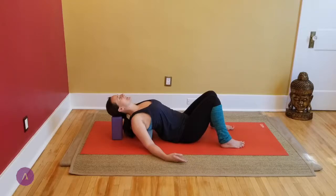Feel the extra lift, the extra space you're creating with each inhale. More space for your heart and for your breath. And feel how everything softens during the exhale and how everything comes closer towards the midline, towards the center during the exhale.